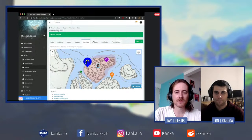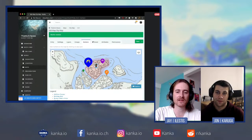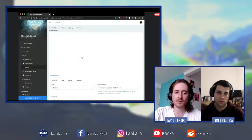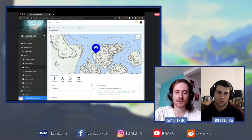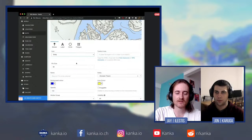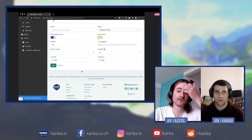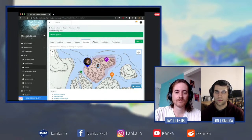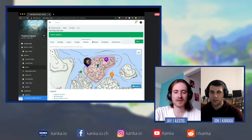Okay. So there it's now a big marker. And you zoom out, it's still massive, and you zoom in, it's still massive. You can also change it to a custom icon in the server, or put it to go to the entity. Save. And yeah, that's it.